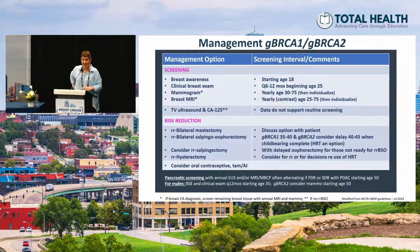So this is just a summary of the management guidelines. Much of this is not new. Okay, you know that you're recommending screening for breast cancer for mutation carriers. They start getting MRI at age 25, and they do it annually, and they alternate it with mammogram.